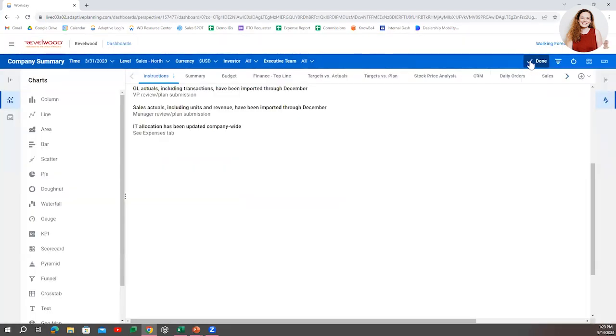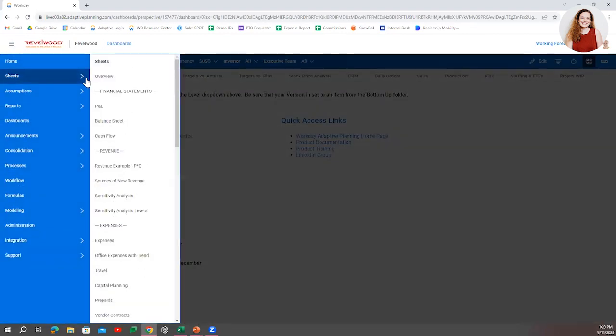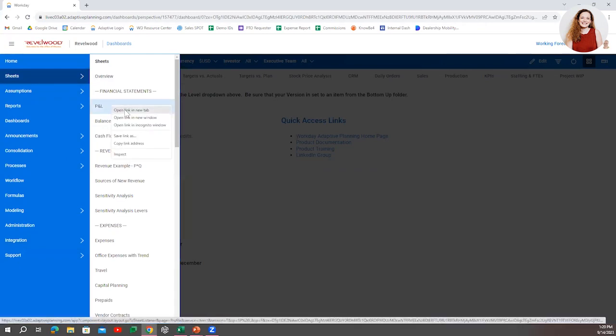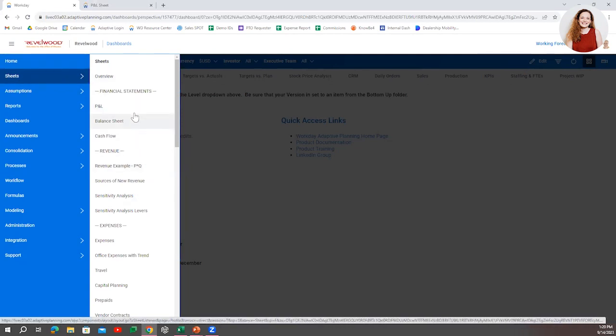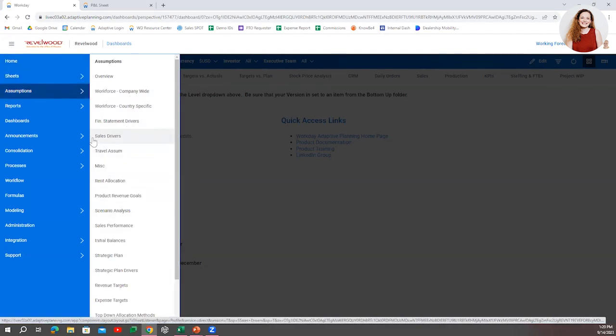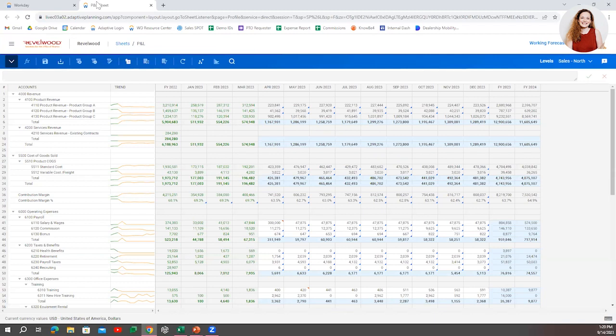So that's going to be dashboards in a nutshell. I'll go ahead and take us into financial statements and a couple other examples of models real quick. So sheets are going to be all of our working screens. So things that you are commonly entering in data, our calculations are running, that kind of thing. And assumptions are going to be our global drivers for things like average sales prices, working capital assumptions, workforce assumptions, any global drivers you want to be able to centralize and manage in one location. But for now, we're going to work on the P&L sheet.